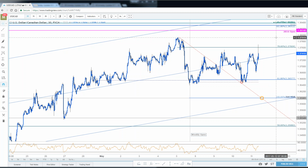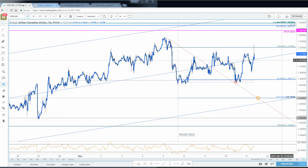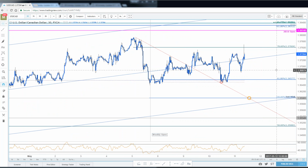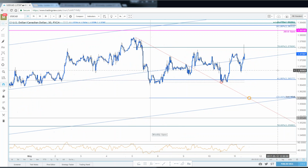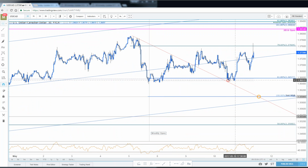I don't know what your pain threshold is on that trade, but if you settle back above, again, my humble opinion, Kelly, I'd probably have a break-even stop on that by now. I still like the correction lower, but this is pretty definitive price action.